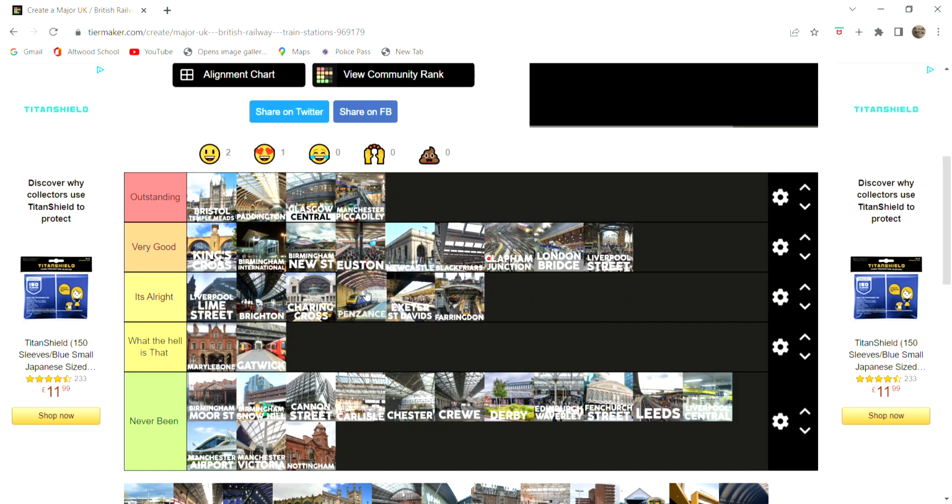Penzance, the last time I was there, it was all right. Only downside is that there's not many trains, apparently. According to some people, there's not many trains at Penzance compared to the ones there once were. That does bring it down a bit. If there were more stops, it would definitely be at the bottom of very good. It is in front, though. It's definitely in front of Exeter St. David's.